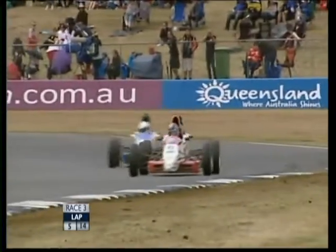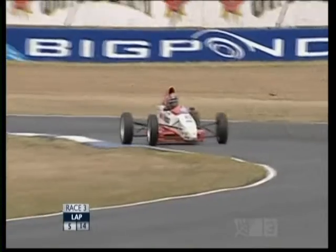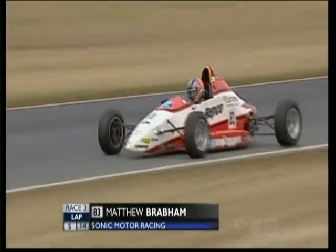With Cam Waters powering away from the field, the race for second turned into a real melee. Matthew Brabham in second now. He's got LeBrock behind him in third and Gary Jacobson in fourth. Very, very bumpy. Oh, have a look at Brabham. Oh, have a save. That is the save of the century. How did he keep that together, Nick?